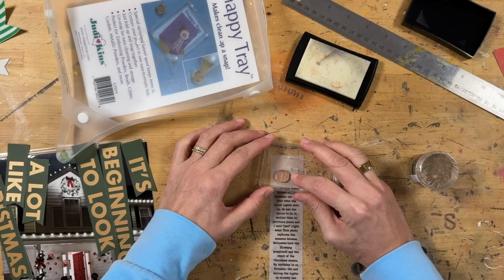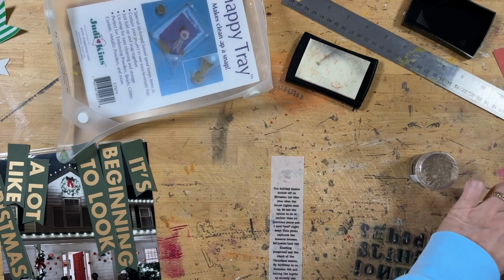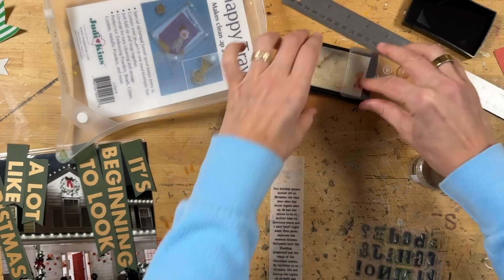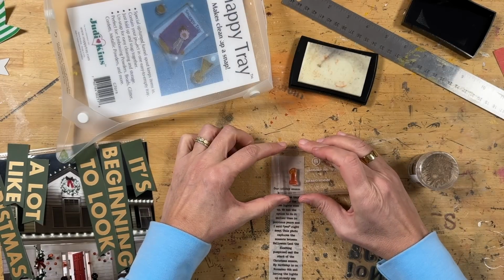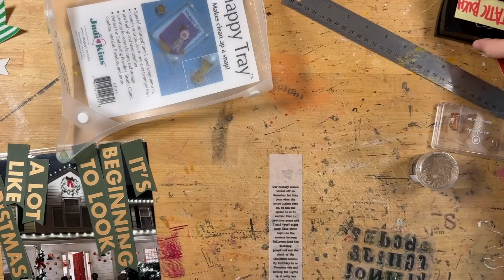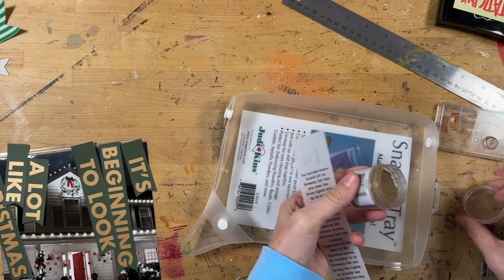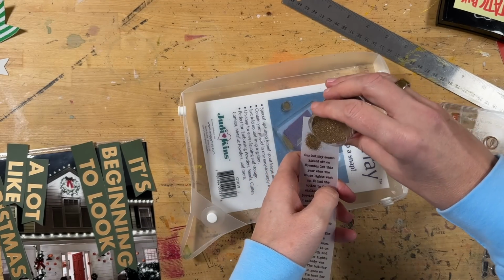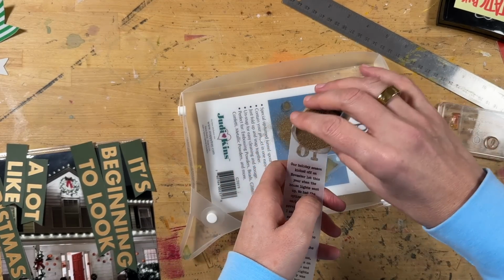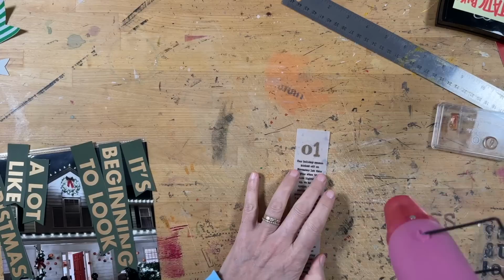I'm using the 4x6 alpha and number set that we offered as part of the collection this year. It's super cute. It's got a mixture of uppercase and lowercase in a couple of different fonts, so you get that variety in there. Using Versamark embossing ink, and then I'm going to use Ranger gold embossing powder on the top there, and then a heat gun to set and or melt that in place.